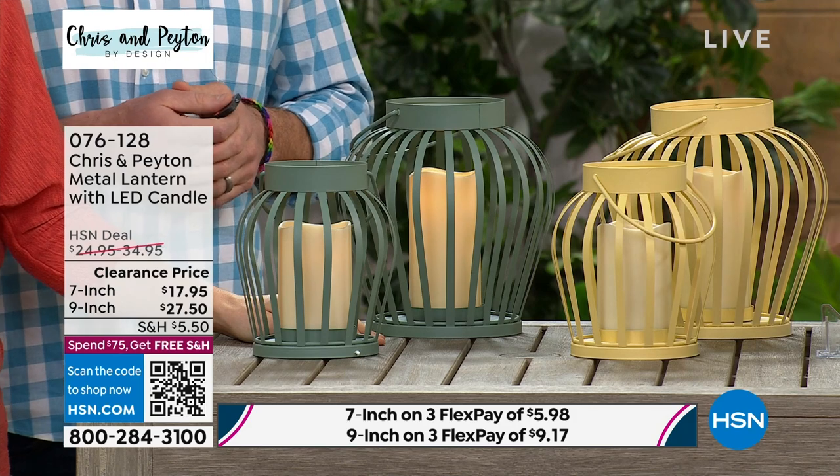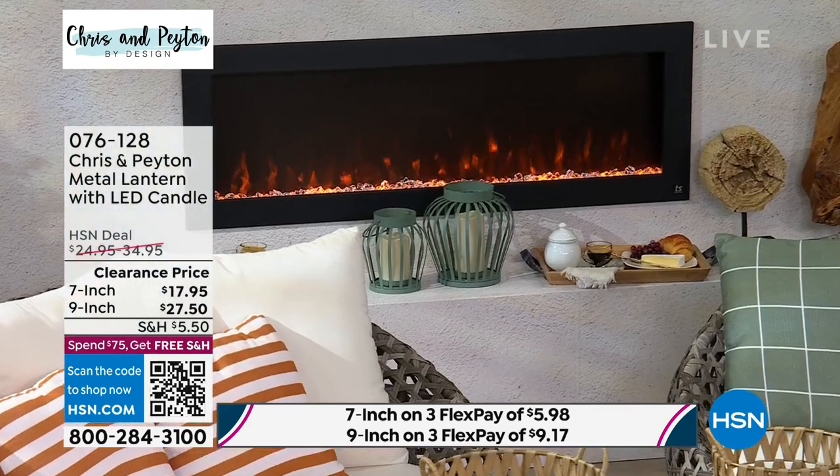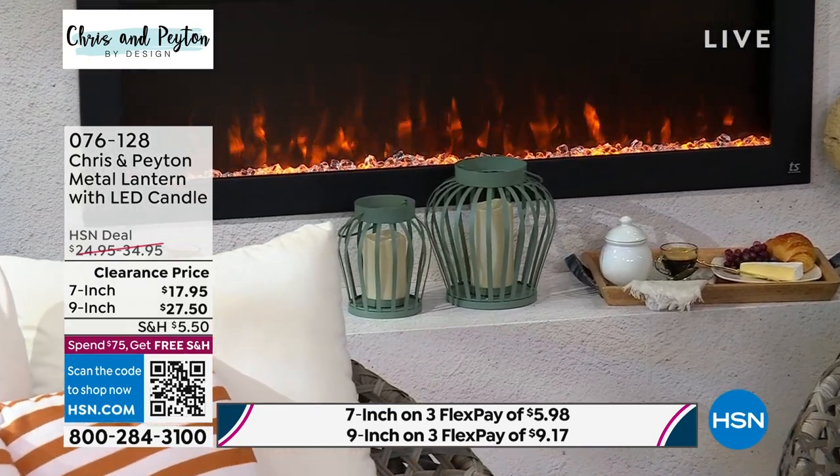Yep. It's so funny that you grabbed the remote control. Yesterday my husband said, where's the remote? I said, I haven't held the remote control in 10 years. Right? I know. But I love that we've got them for you.